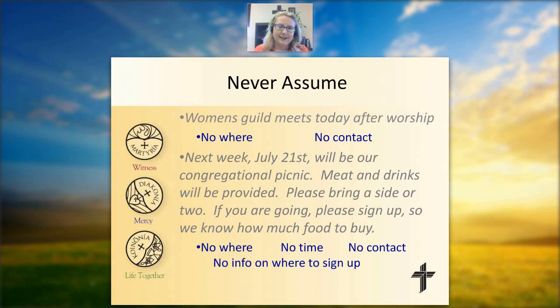I can't overstate this. Here in the first example, Women's Guild meets today after worship. Well, the Women's Guild knows and understands what this means. But if somebody new is interested in the Women's Guild, they don't know where or who to contact if they would like to join for the first time. So you need a little more information there.